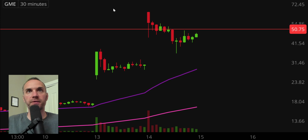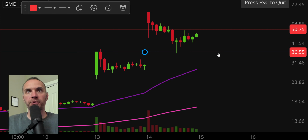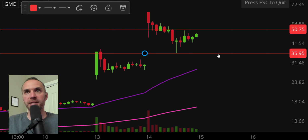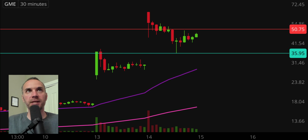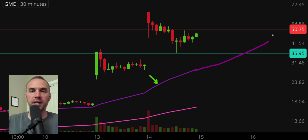In terms of areas of support, two main levels here. First level, nothing fancy, just where the bleeding finally stopped today, right down there at basically $36. And then like AMC, from the overarching standpoint, you'll just want to continue to watch that purple line there, 50 period moving average. So as that line moves itself higher and higher, that'll be the line that you want to watch. And overall, as long as the price stays above it, then big picture trend remains fully in the bull's favor.